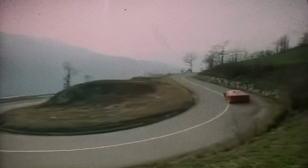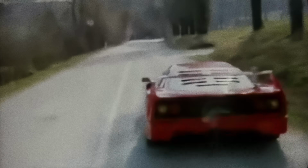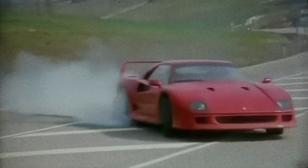The 2.9-litre V8 twin-turbo cranked out 471 brake horsepower and an impressive 426 foot-pounds of torque. Transmitted through a 5-speed manual gearbox, the F40 would be fast, real fast. The downturned front nose and fixed rear wing gave the F40 the aerodynamics it needed to achieve a top speed Ferrari claimed at 201 miles an hour, making it the fastest production car on the planet.